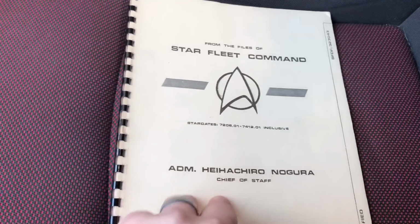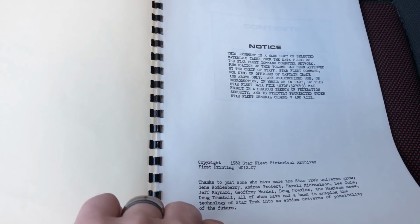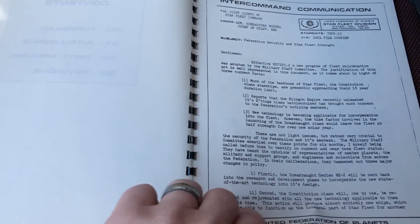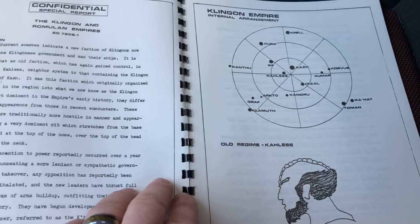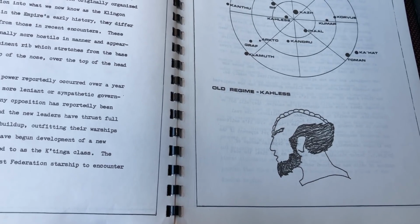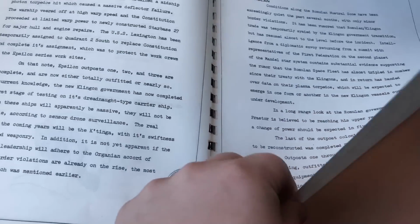So here we go, from the files of Starfleet Command. Notice, this is a hard copy of selected materials taken from data files of Starfleet Command computer network. So intercommand communication, intelligence. Talks about the Klingon Empire internal arrangement. The old regime, a regime Kalas. This talks about the Klingon and Romulan Star Empires. Romulan.